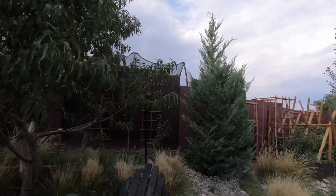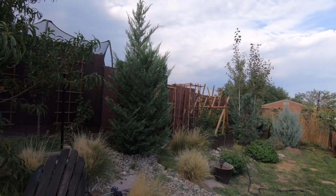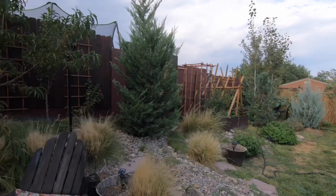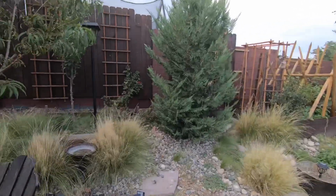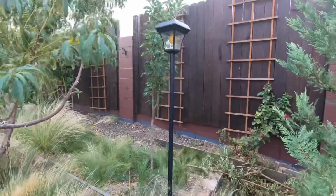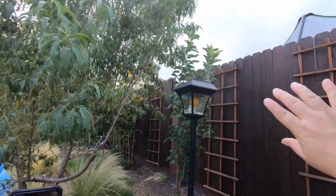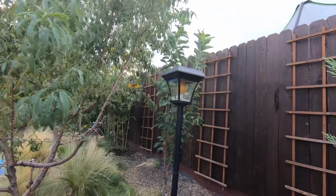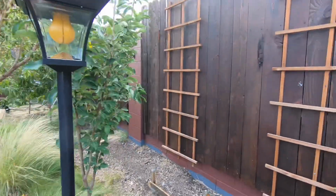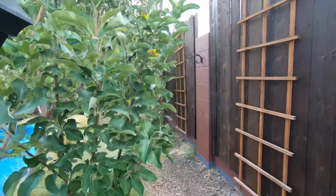And this tree's looking real good too. Really happy with the Leland. I trimmed that back earlier this summer. It got too big. It's doing well. And then let's go on up here. Let's see. Right here by our little lamp, we have this lovely apple tree. It's very happy because I trimmed back the peach tree, so it's nice and healthy, looking good.